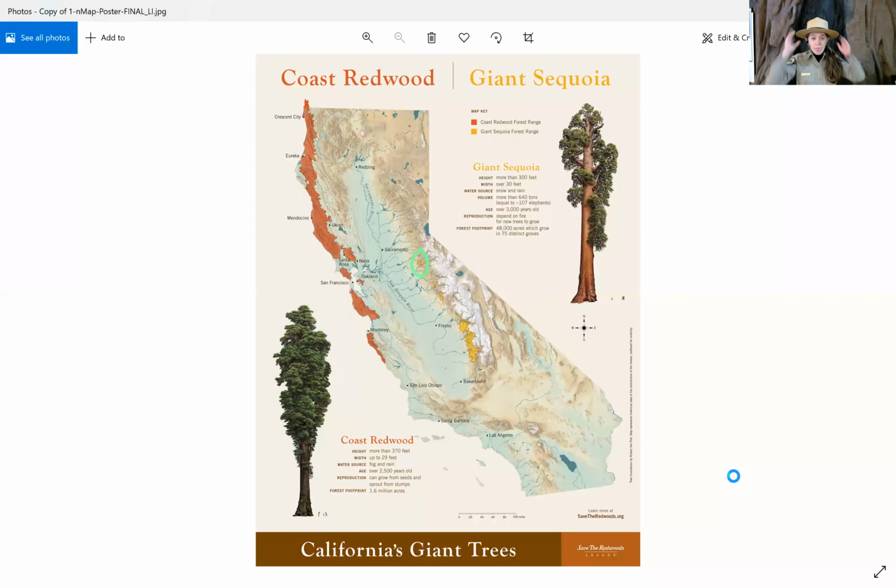Those are massive trees. Now, I will say giant sequoia is not technically the tallest tree. That goes to its cousin, the coast redwood, that's on this map right here. Now, I like this map because it includes some pretty cool information and also shows you the ranges of these trees. So the coast redwood is that bright kind of orangey red color that goes along the map there. It mentions the tallest tree, be more than 370 feet tall. So it does beat out the giant sequoia, but it's nowhere near as wide as a giant sequoia if you add it all up together.